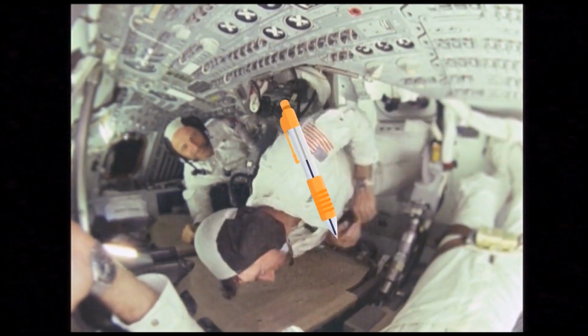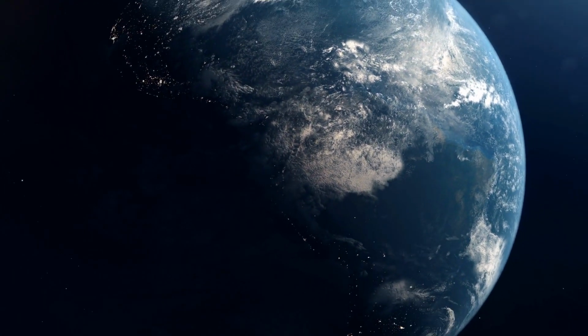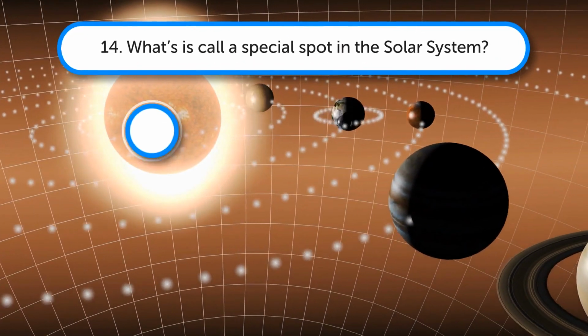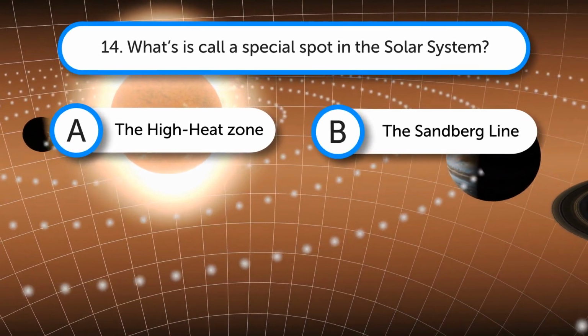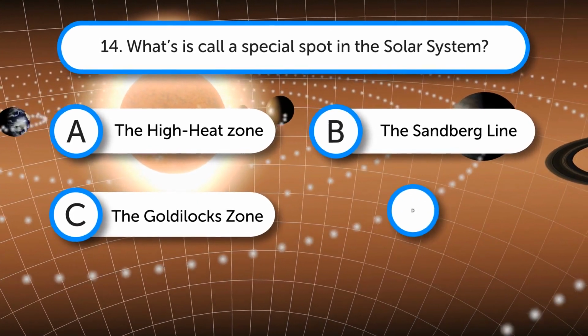Planet Earth has liquid water because it's located in a special spot in the solar system. What's that spot called? A. The high heat zone. B. The Sandberg line. C. The Goldilocks zone. D. The asteroid belt.